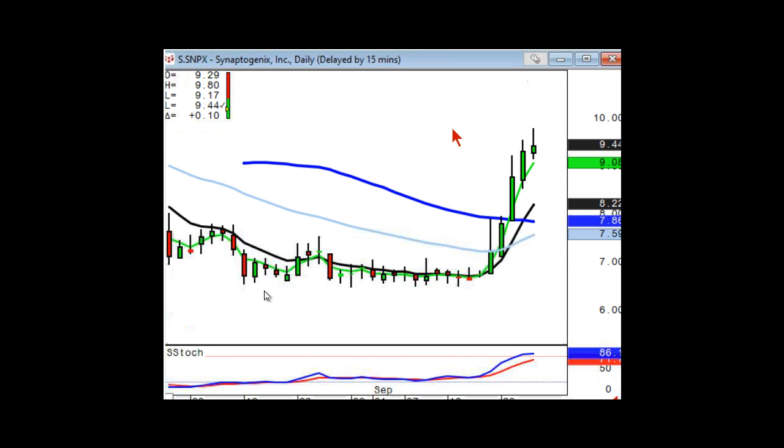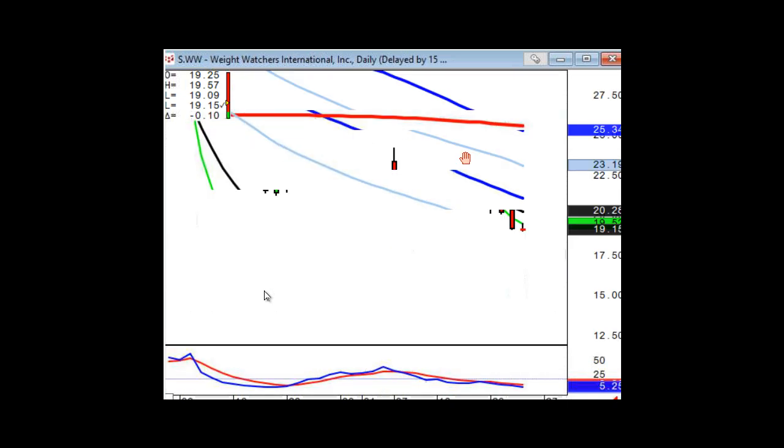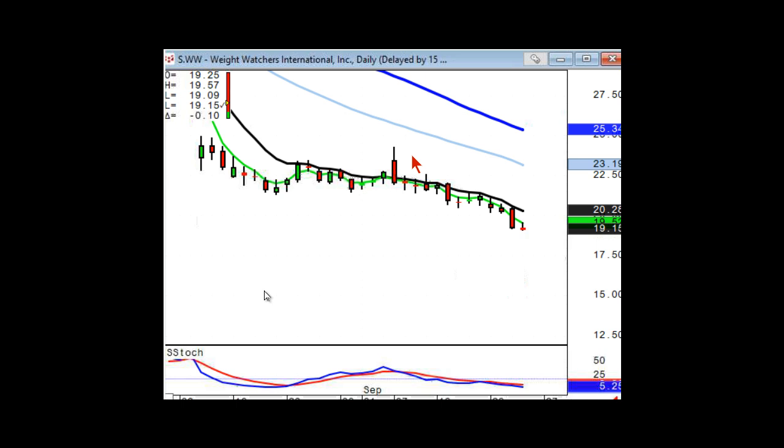So, Andy, yeah, hold on. Let me go through, on the short side. You can see the dumpling top, opposite of a fry pan bottom. If this opens lower tomorrow, what's it telling you? You've got a bearish doji sandwich.